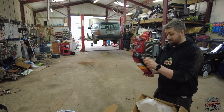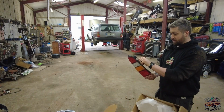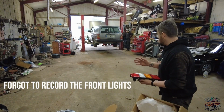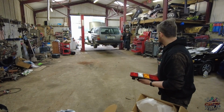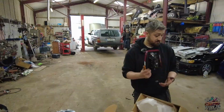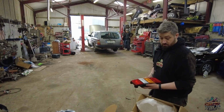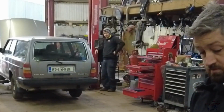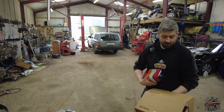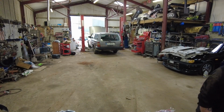So that is a set of brand new genuine Volvo lights, front and back. Brand new front and back. So, a full set of genuine Volvo lights. I'd say some lad would pay big money for that, they'd be worth a fortune. Well, you're not getting them. Full set, genuine front and back.